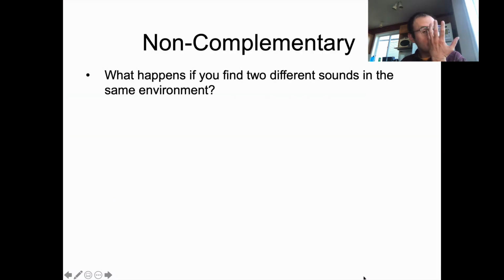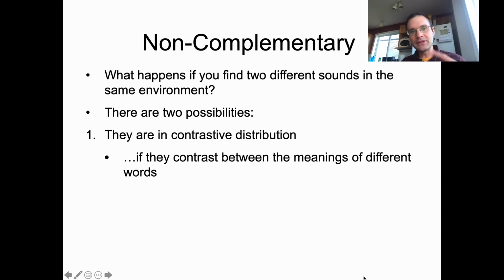Okay, so let's think about the other distribution situation. What happens if you find 2 different sounds in the same environment? There are 2 possibilities here. The first one that I mentioned is that the 2 sounds can be in contrastive distribution. That we know is the case if those 2 sounds contrast between the meanings of different words, like in a minimal pair.